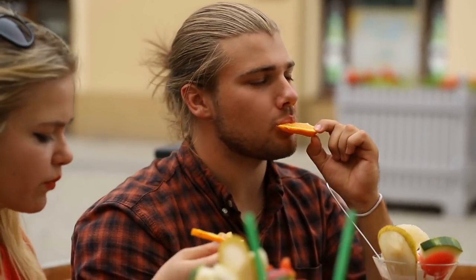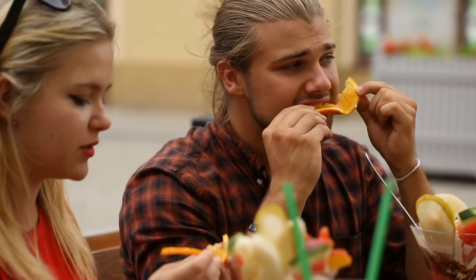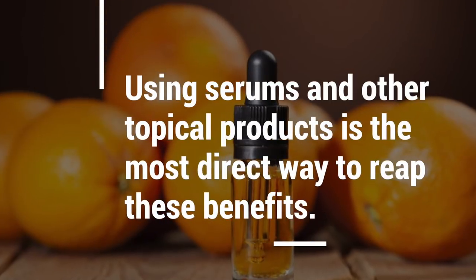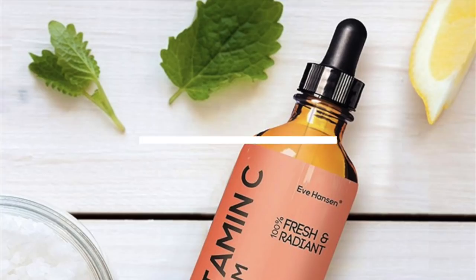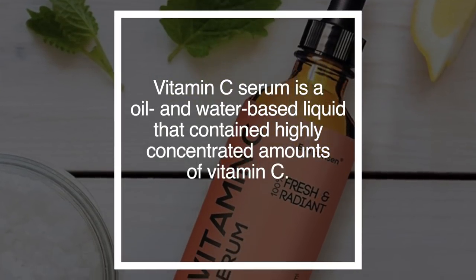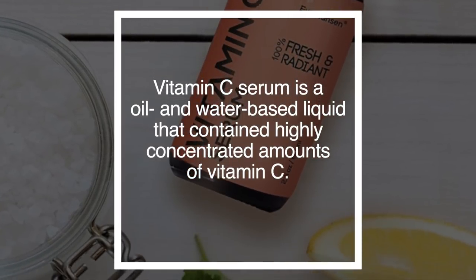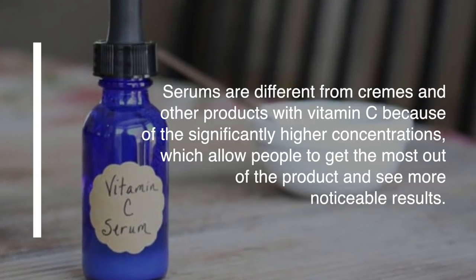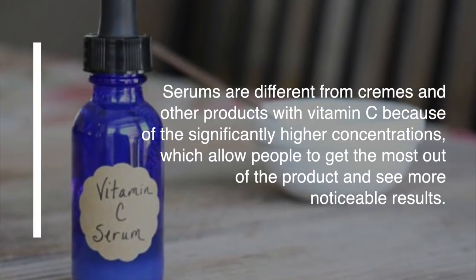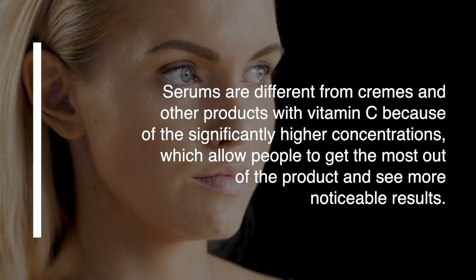Although you're probably getting enough vitamin C in your diet, there's no way to guarantee that it's going straight to your skin. Using serums and other topical products is the most direct way to reap these benefits. Essentially, vitamin C serum is an oil and water-based liquid that contains highly concentrated amounts of vitamin C. Serums are different from creams and other products with vitamin C because of the significantly higher concentrations, which allow people to get the most out of the product and see more noticeable results.